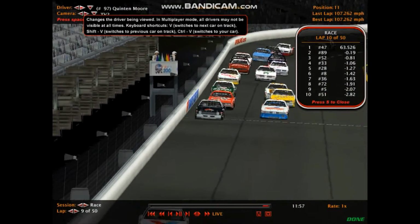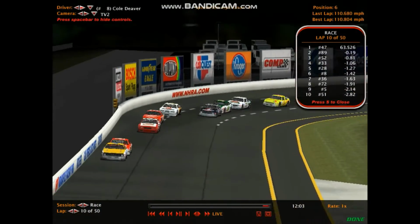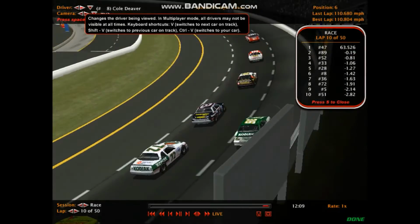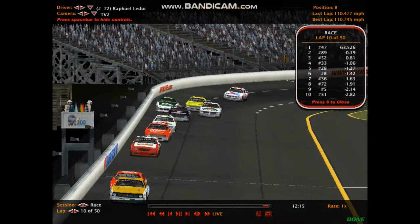But Quentin is trying to stay ahead of this snarling pack of cars here, including Alex Miller and the 2 car of Dylan Young. As we go back to the front of the field again, Jesse Turner continues to lead. Here comes Cole Deaver inside here trying to hold off Joshua Osborne in 36, who's now under fire from the 72 car of Rafael LeDuc.